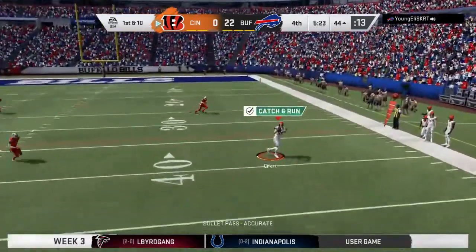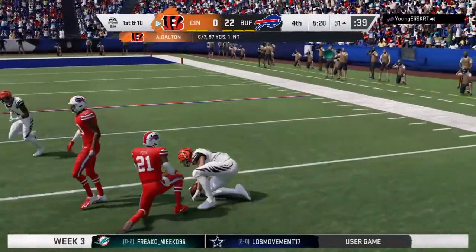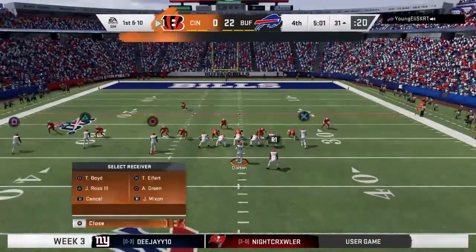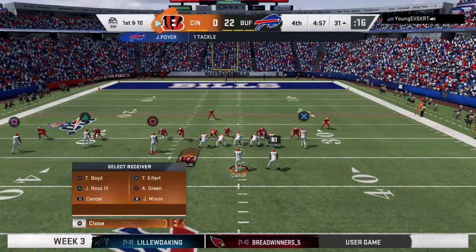Dalton, 1st and 10. And a catch good. It's Eifert. And past the 35, he'll be dropped a yard or two shy of the 30. It's a gain of 13, and the Bengals have a first down. Andy Dalton now 6 for 6 since coming back out of the locker room.